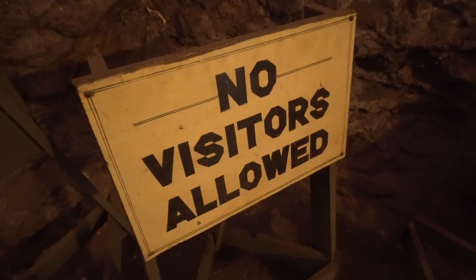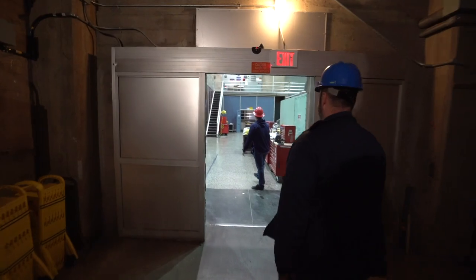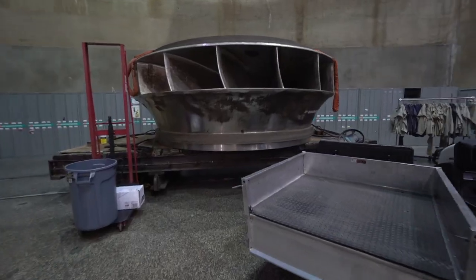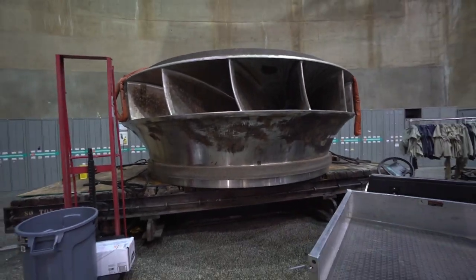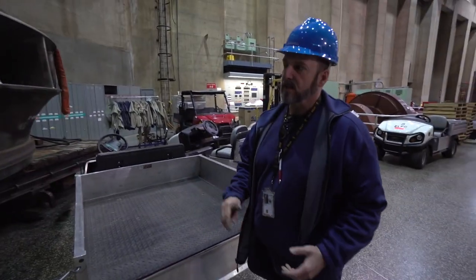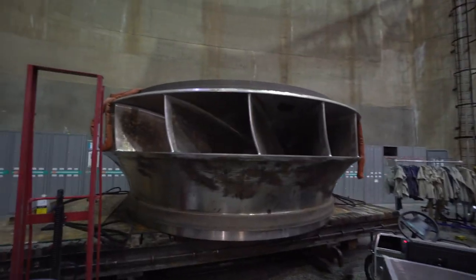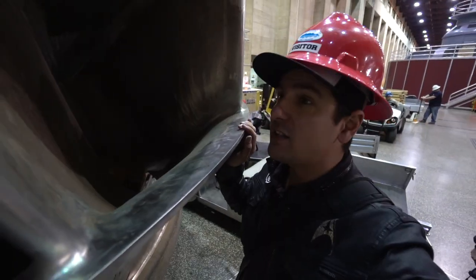Okay. Ooh, how about this? See, here's the proof that we're getting a special tour here. Okay. Going back. In the powerhouse. So this is that thing we were looking at from up top. A turbine runner. So this is what the water hits to turn it? This is what, as the water enters the generating unit, turns the rotor. Okay. Look at the size of that thing. Dang, that's a lot of water.